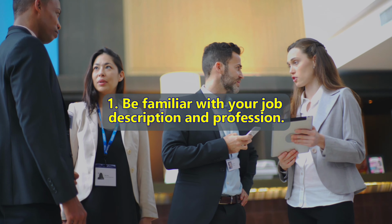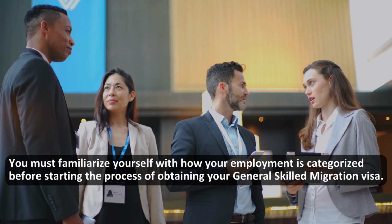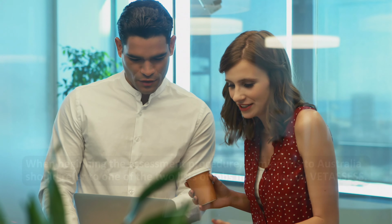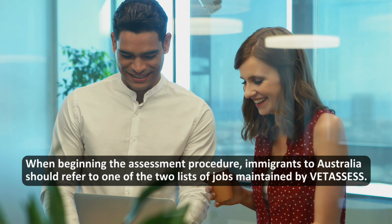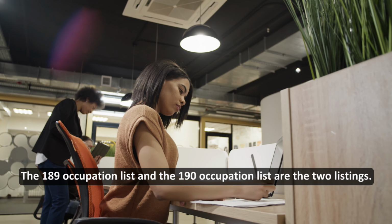1. Be familiar with your job description and profession. You must familiarize yourself with how your employment is categorized before starting the process of obtaining your General Skilled Migration Visa. When beginning the assessment procedure, immigrants to Australia should refer to one of the 2 lists of jobs maintained by VETASSESS. The 189 Occupation List and the 190 Occupation List are the 2 listings.